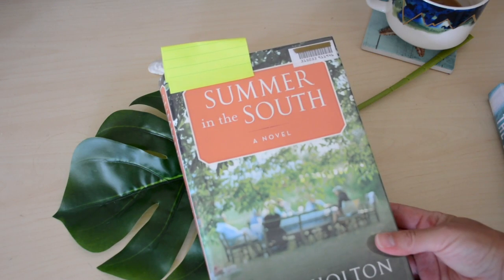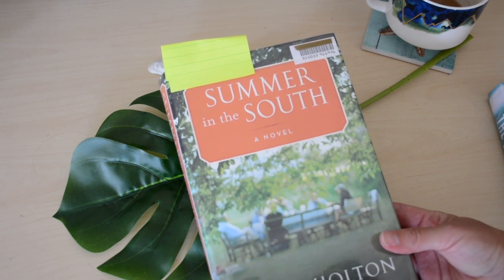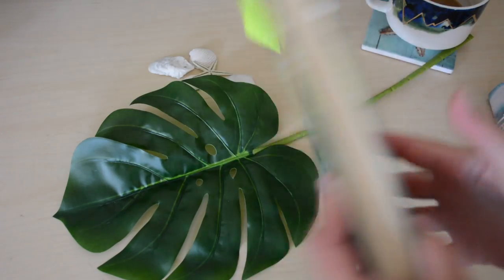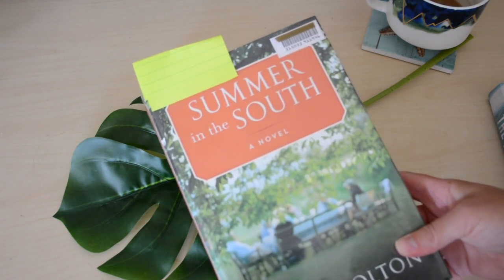Here's the next book that I got, fiction book. It's Summer in the South. It is a novel. This one is by Kathleen Holt. This one is about a family in the South that has some secrets of their own.